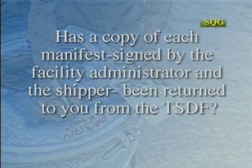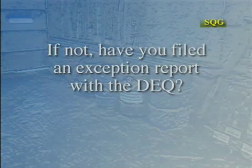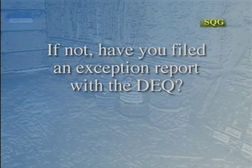Call the DOT for this information. Upon receipt of your waste, the TSDF should send you a copy of each shipment manifest, signed by both the TSDF administrator and the shipper. If you don't receive a copy of the manifest, you must file an exception report with the DEQ.